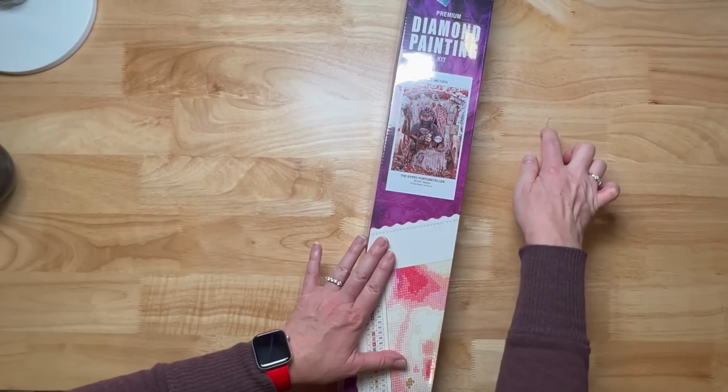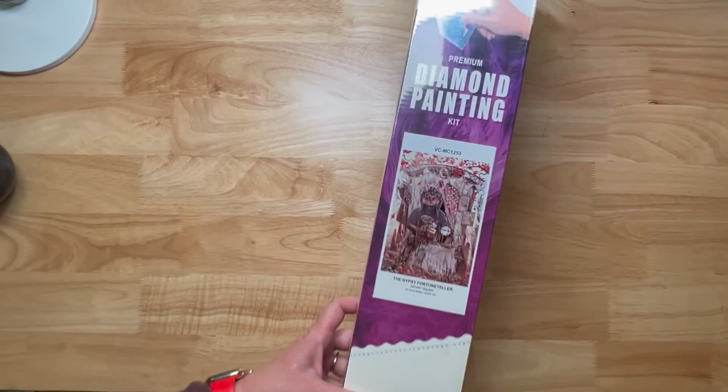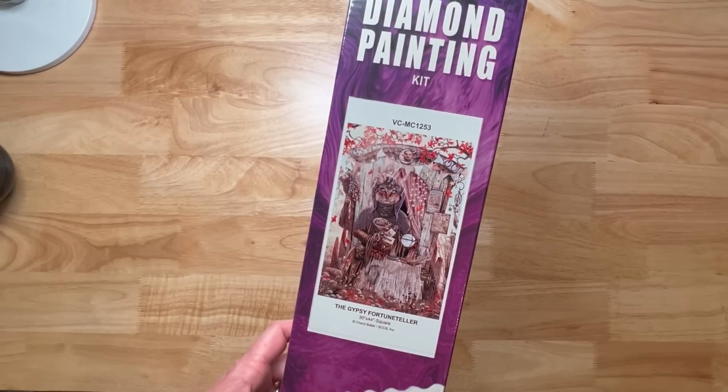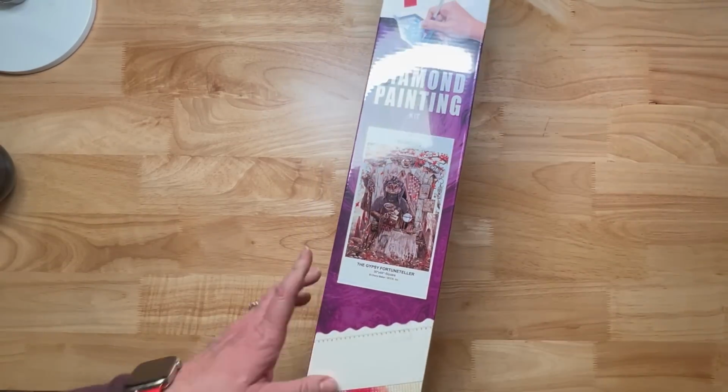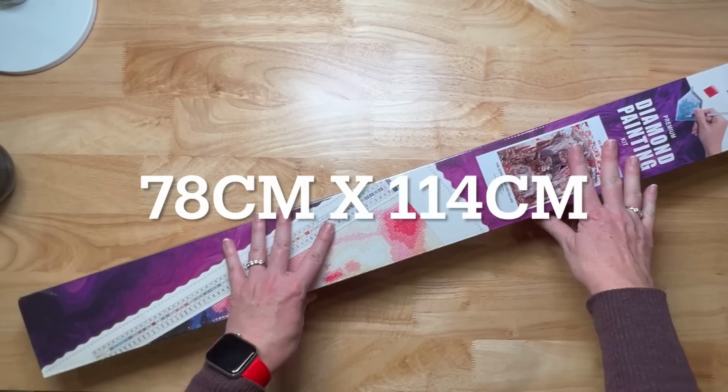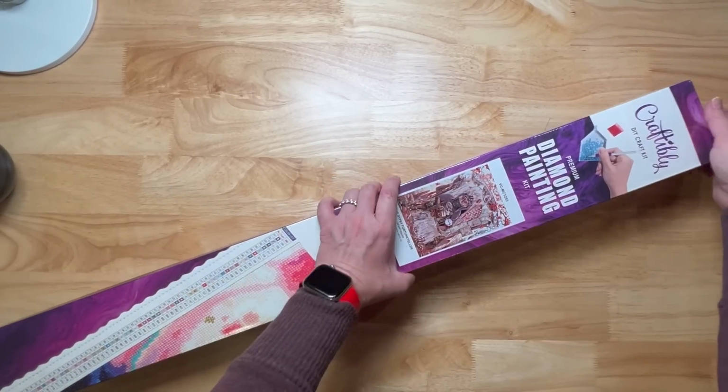It's on my table. Okay, anyways, we're gonna go ahead and look at the Gypsy Fortune Teller by Cheryl Baker. This one's gonna be a bigger one. This is 30 by 44 inches. Editing will pop up in centimeters if y'all are curious. Look how long it is. It's a long one, y'all.